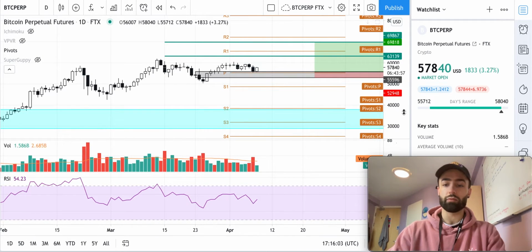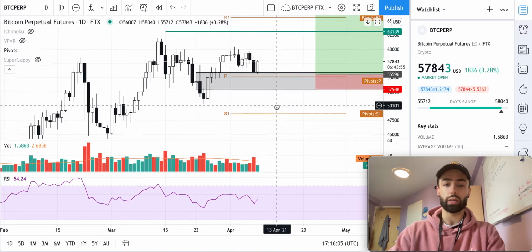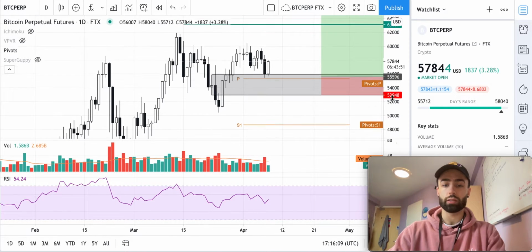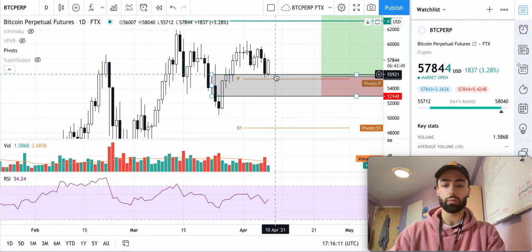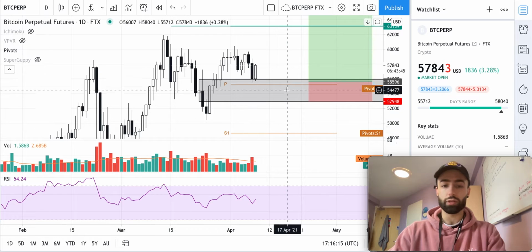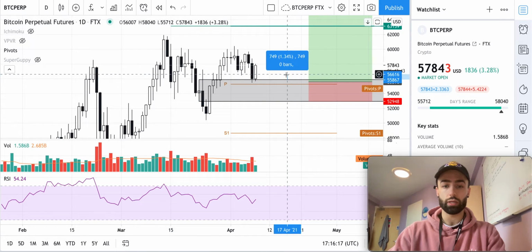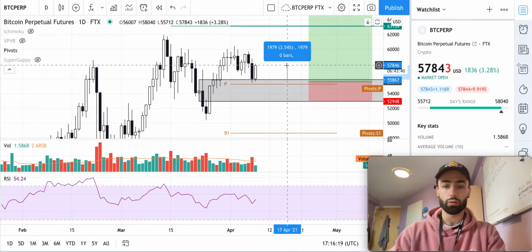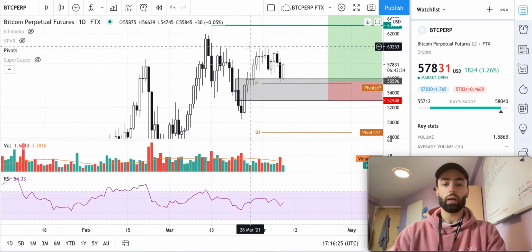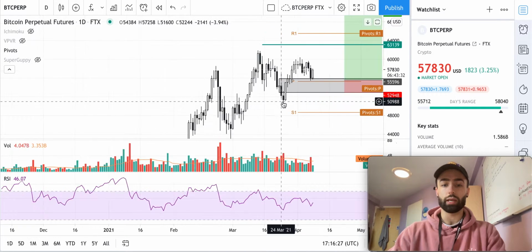Let's go to the daily time frame and talk about the entry that we got and we've been talking about since March 24th. And this gray level that we've been talking about played absolutely perfectly so far. This trade for me is already up about 3.7%. So pretty good entry there. A couple different reasons why I really like this trade.